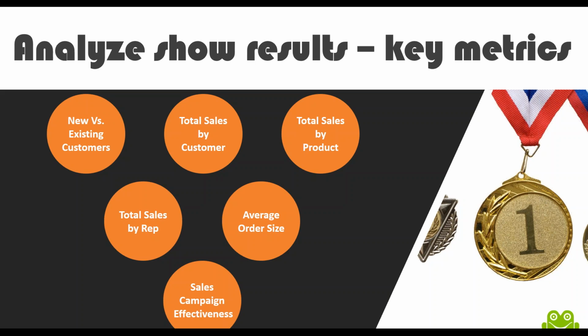You want to look at total sales by product. Which products were the best sellers? Maybe you should carry more of those. Which products were not selling well at all, and maybe they were just wasting space at your booth, and if that's the first product that people saw and it was unattractive for them, you probably lost a customer or two. So you want to look at those and make sure that from year to year, all the products that you're selling at the booth are very attractive and drawing in customers. If they're not, don't waste any of your valuable space at the booth.